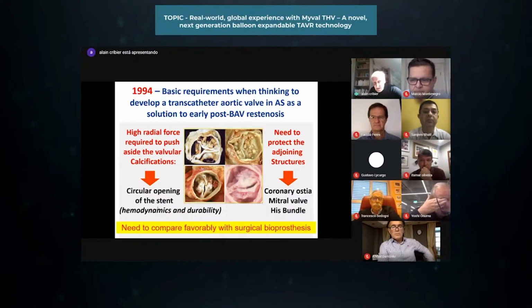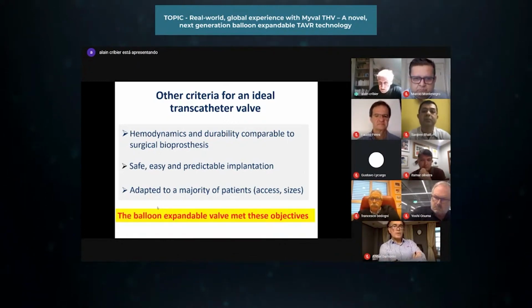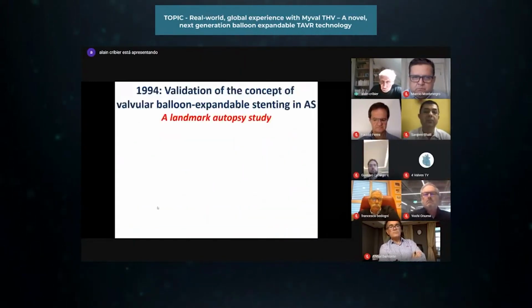Actually, the transcatheter valve was supposed to compare favorably with the surgical bioprosthesis. And we have some additional criteria like the hemodynamics and durability, comparable again to the surgical bioprosthesis. The easiness of use, which was very important, and the safety of use, offering a predictable implantation. And also this valve had to be adapted to a majority of patients concerning the access and the sizes. And I have the feeling that the balloon expandable valve met all these criteria.